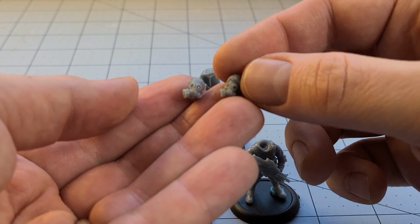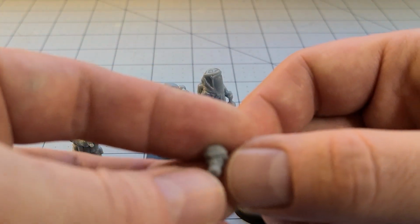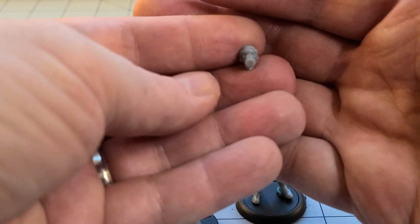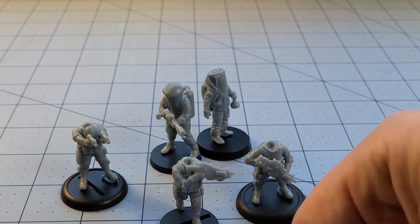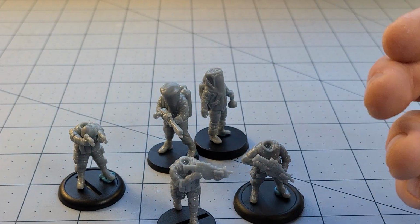There's respirator guys. There's just hoods, face masks, scrubs. Oh, yeah, there's like a whole set of dudes in scrubs. There's a big genetically engineered human experimentation monster. Here's a guy with just a regular face mask. So there's a ton of options.